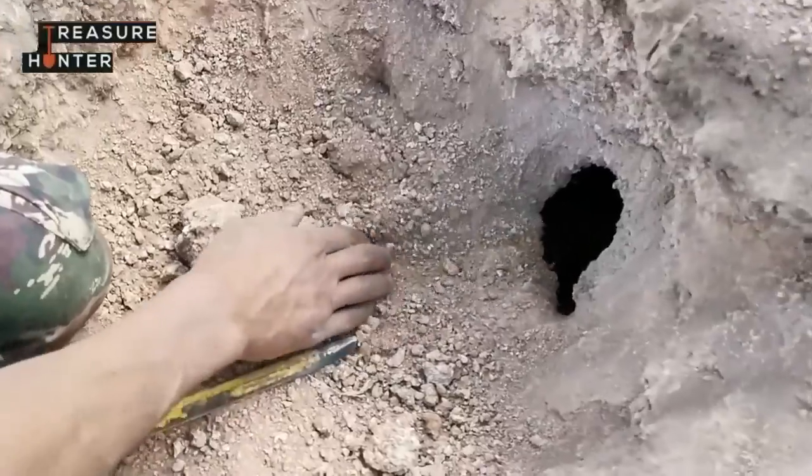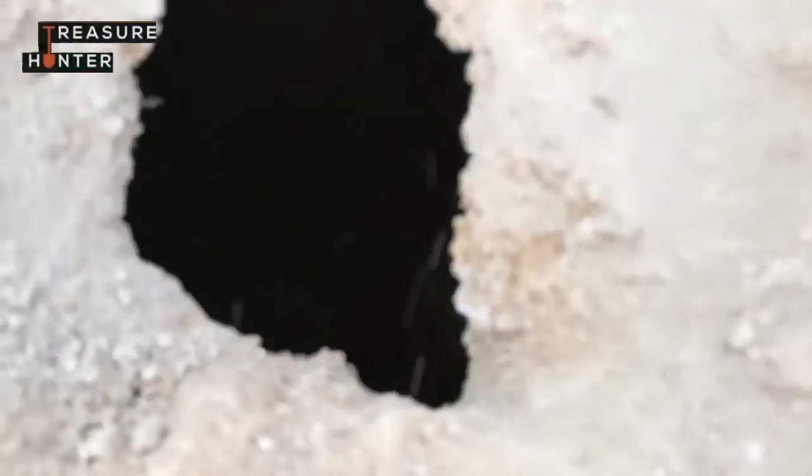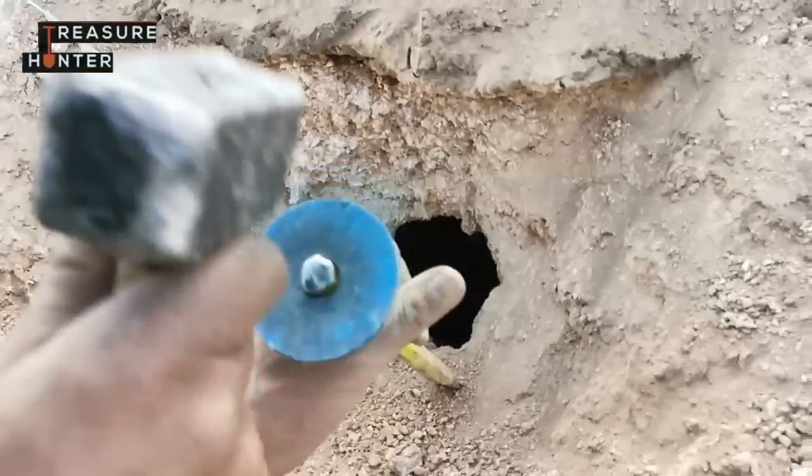Awesome, you pierced the rock. There is already a void. I will try to insert the camera. I'll try to widen the hole a little.